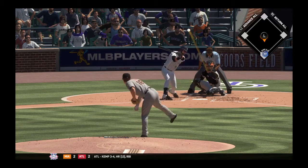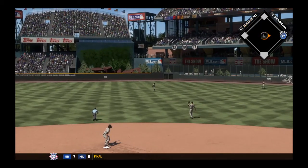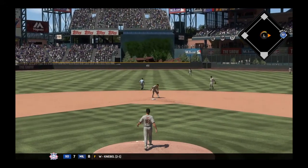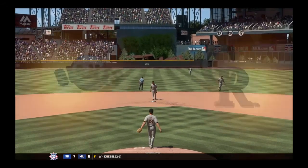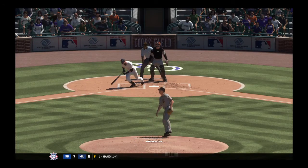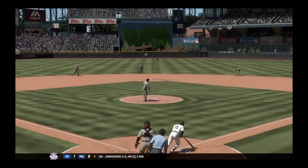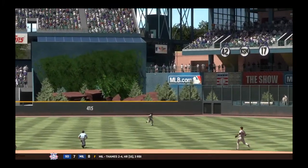Here it comes. Lifted in the air to straightaway center. And that's in there. Base hit. Well, we've always known this guy was a good hitter. You knew he was going to come out of it eventually. There's another multi-hit game. It's not one hit that gets you out of it, but a multi-hit game. Maybe this is the signs of things to come.